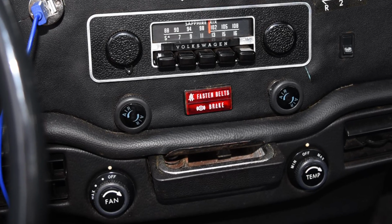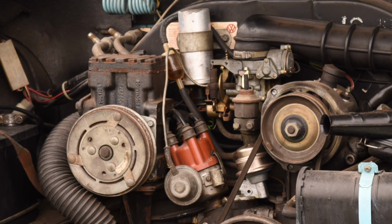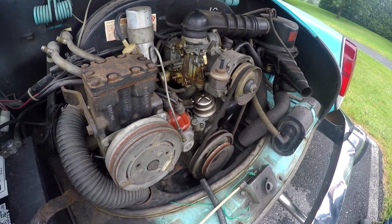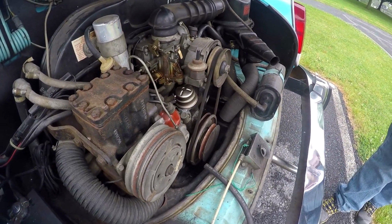Interesting option that this Karmann Ghia had, factory air conditioning. Of course, it's not hooked up in this one. How much? This thing must have taken at least 10 horsepower out of a 60 and change horsepower engine.